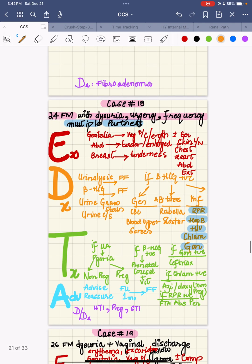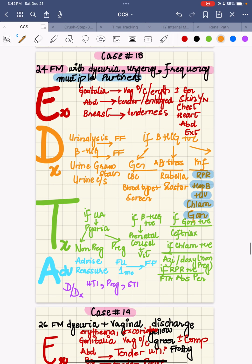Case number 18, 24 female who has dysuria, urgency, frequency and has multiple partners. So on examination, since the patient might be having some vaginal discharge and erythema, get a genitalia examination done along with a general examination, abdominal examination for a tender enlarged uterus, again to rule out pregnancy, along with cystitis for a tender bladder, and get a breast examination done to look for tenderness in order to look for signs and symptoms of pregnancy, because sometimes pregnancy also presents with dysuria, urgency, frequency.